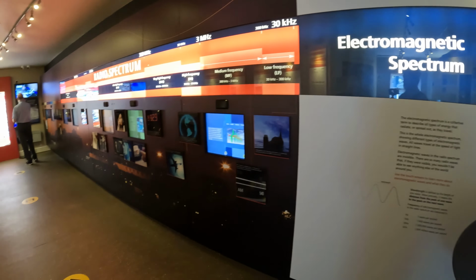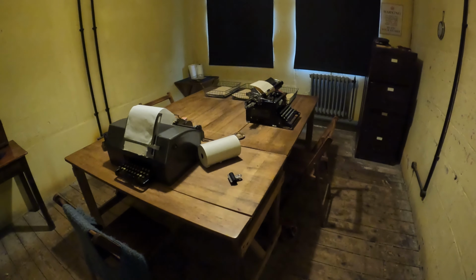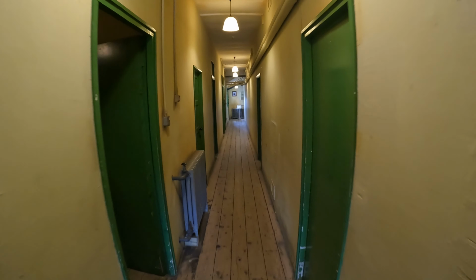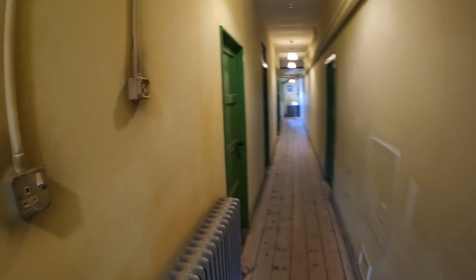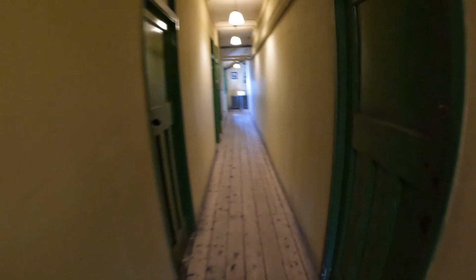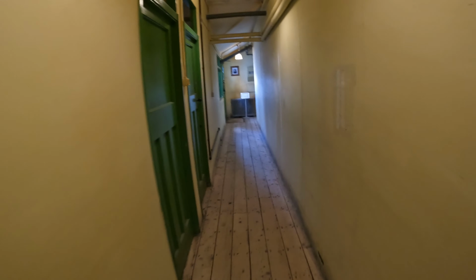This is looking into one of the rooms in Hut 3. As you can see, there's a type of teleprinter there and a very old typewriter. And what they would have had in those days, a filing cabinet. Walking down the corridor, off to either side, you've got rooms where lots of people used to work. They worked round the clock, 24/7, 365 days of the year, looking at trying to break the codes.